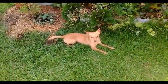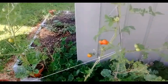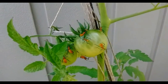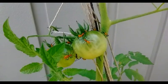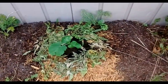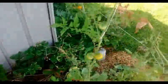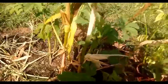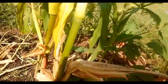Farm dog. I got some tomatoes over here that I could pick, but I want to leave them so that they're visible from the road. What are all these random bugs? My giant winter squash is doing pretty good. These tomatoes will be ready in a week or so. Ooh, I see another okra pod.